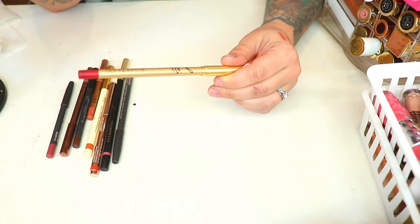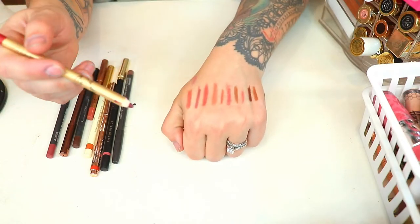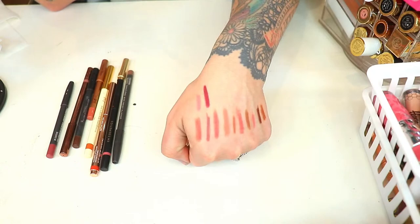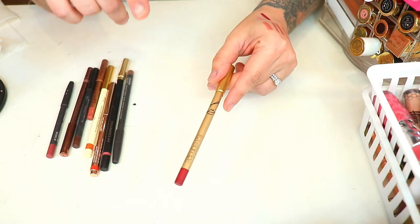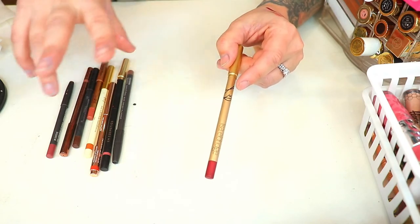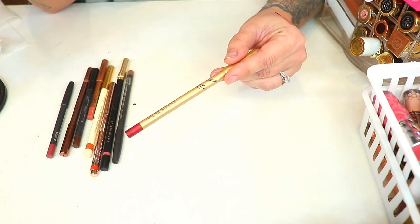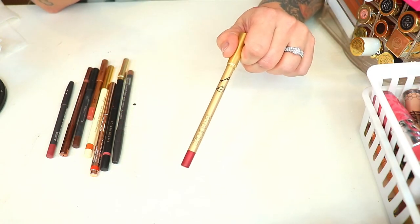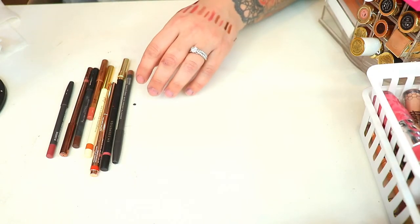And then we have Lisa Eldridge. This is the Enhance and Define Lip Pencil in the shade Myth. I actually picked up this shade, one, because it was super different from my collection, so I'm definitely hanging on to this one. But I got this shade in particular because I was gifted a lip gloss with this same color. So I wanted this color to basically go underneath, you know. But I will say, I think Lisa Eldridge lip products are a little overhyped, in my opinion. So I'm going to keep that one.